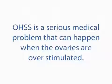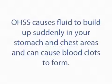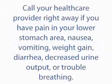OHSS is a serious medical problem that can happen when the ovaries are overstimulated. In rare cases, it has caused death. OHSS causes fluid to build up suddenly in your stomach and chest areas and can cause blood clots to form. Call your healthcare provider right away if you have pain in your lower stomach area, nausea, vomiting, weight gain, diarrhea, decreased urine output, or trouble breathing.